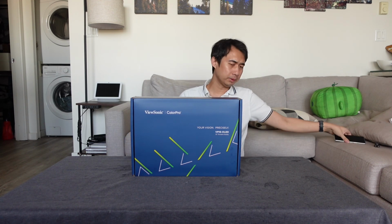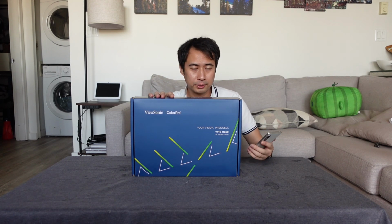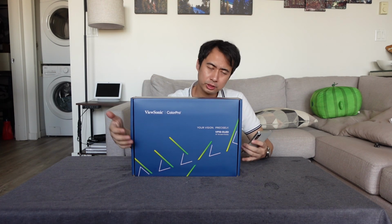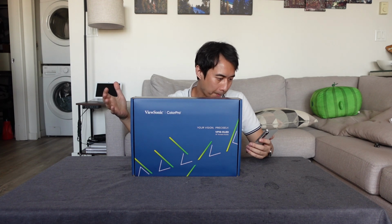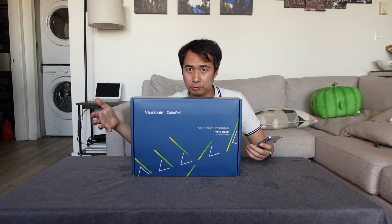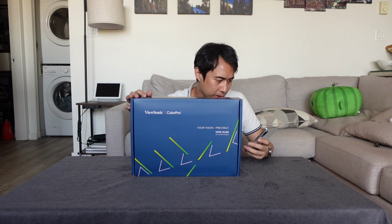So let's look up the specs on this monitor. It is a full HD 1920 by 1080. Actually, the whole display size is 16 inches, but the viewable area is 15.6 inches. Of course, it's OLED, so you're going to have a really good contrast ratio here. 1 billion colors. It has 400 cd/m² for brightness, so that's pretty bright for an OLED display. That's better than my Alienware OLED monitor that I reviewed a few weeks ago.